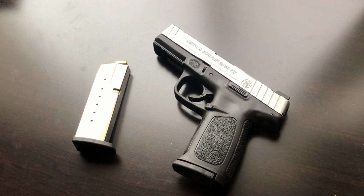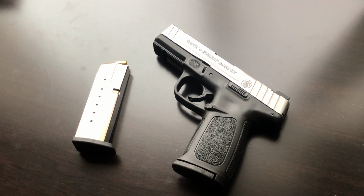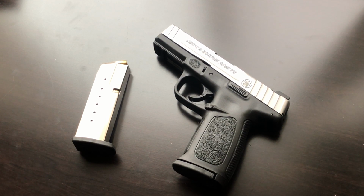I wanted to talk about this handgun real quick, and this is a handgun that I used to own, then I got rid of, then I bought another one, this one right here, and I've had this for a little bit. So I just wanted to talk about here in 2021, is this a decent purchase for a self-defense handgun?